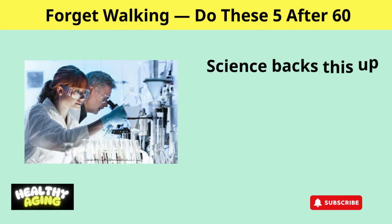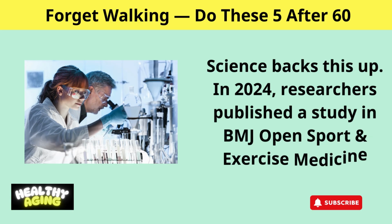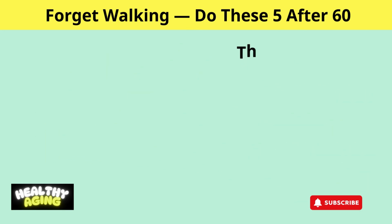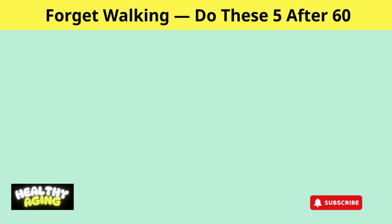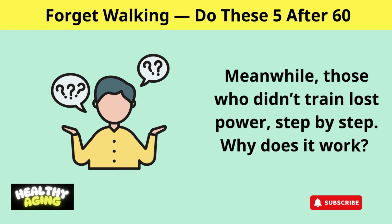Science backs this up. In 2024, researchers published a study in BMJ Open Sport and Exercise Medicine. They followed more than 450 seniors at retirement age. The group that trained with resistance exercises kept their leg strength steady for 4 full years. Meanwhile, those who didn't train lost power, step by step.